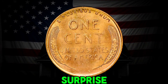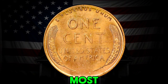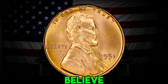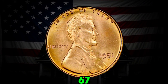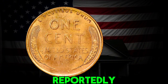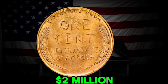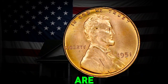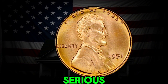For the real surprise, some 1951 wheat pennies have sold for thousands of dollars at auction. The most valuable pieces are those with high grades and unique mint errors. And believe it or not, one rare error variety, graded MS 67 red with a dramatic off-center strike and double die combination, reportedly changed hands at a private sale for just over $2 million. That's right, $2 million. Of course, this is not typical, and such prices are reserved for coins that combine extreme rarity, perfect condition, and serious collector demand.